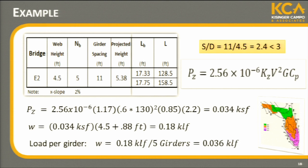The 130 is based on final winds, the 50-year design life. We're looking at a 1-year event, a 6-week event. So Florida specifies any construction period less than a year, use a 0.6 modifier there on your velocity. And that's your construction wind loading. And when that's applied, that really lowers the wind pressure.